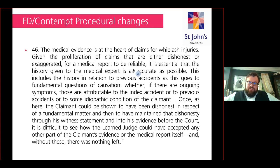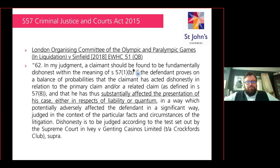So it's one of those instances that I seem to see again and again in FD and Section 57 cases, where the higher courts are saying that what used to be the norm when QOCS came in and FD came in, of fudging these issues, and it was certainly the norm to fudge dishonesty before QOCS in the civil courts more generally, that it's not being tolerated. They want the district judges and circuit judges to properly grapple with this issue.